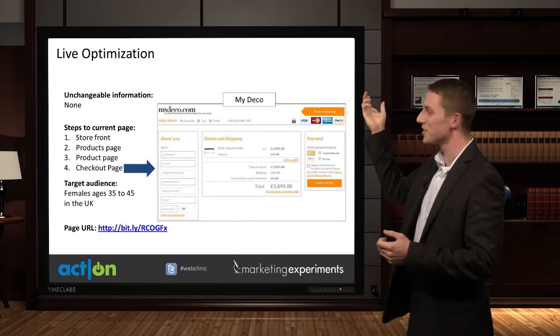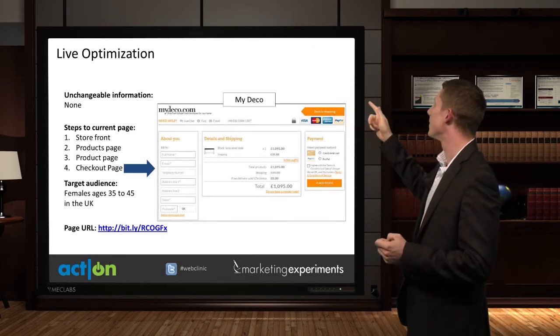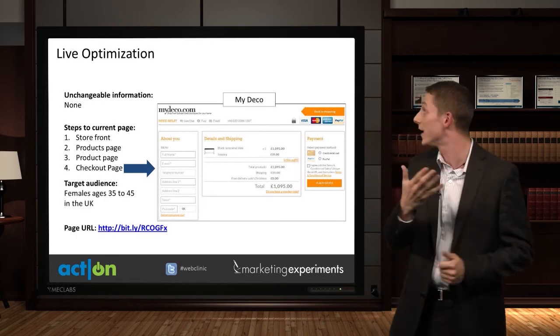So if you just switched it, get a developer, say, hey, can you switch it? Then you orient them, saying details and shipping, About You, payment. All of a sudden it begins to make sense.